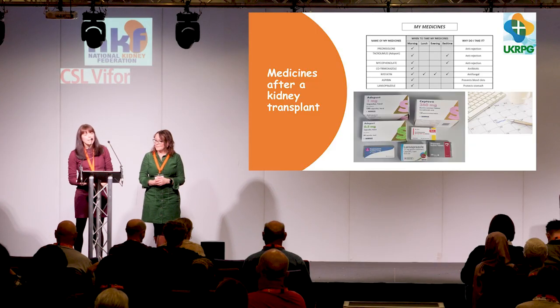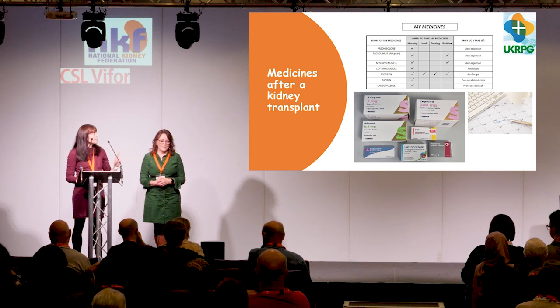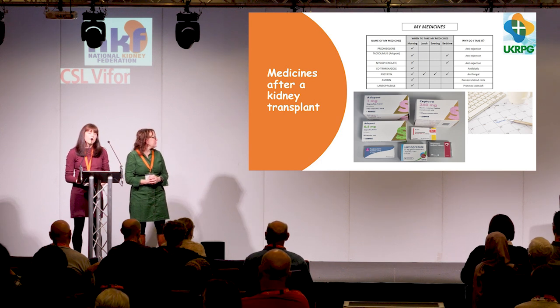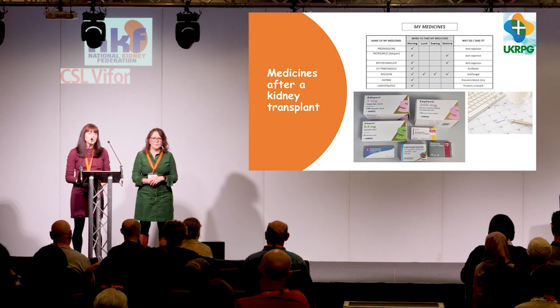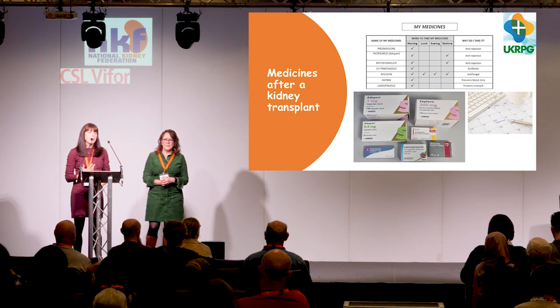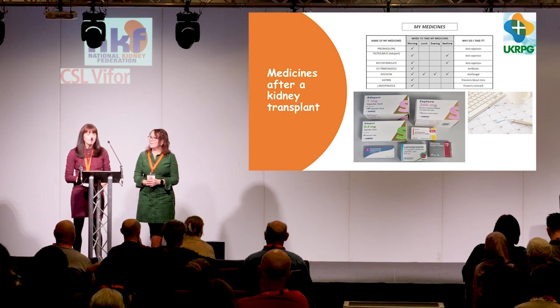The kidney transplant team at the hospital can provide education, teach people about these medicines, support them with how to take them, and they can usually provide a medicines list similar to the one on the slide. Many hospitals also encourage people to start taking their own medicines with support while they're on the ward, and this gives them a chance to get used to the new medicines and feel really comfortable taking them before they go home. And this support doesn't stop on discharge.